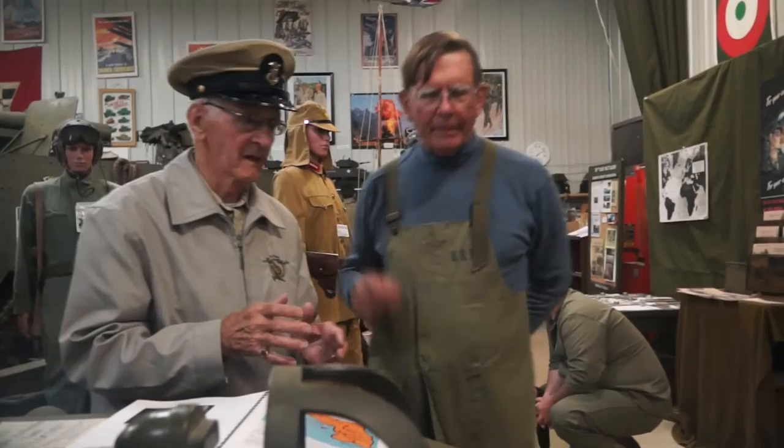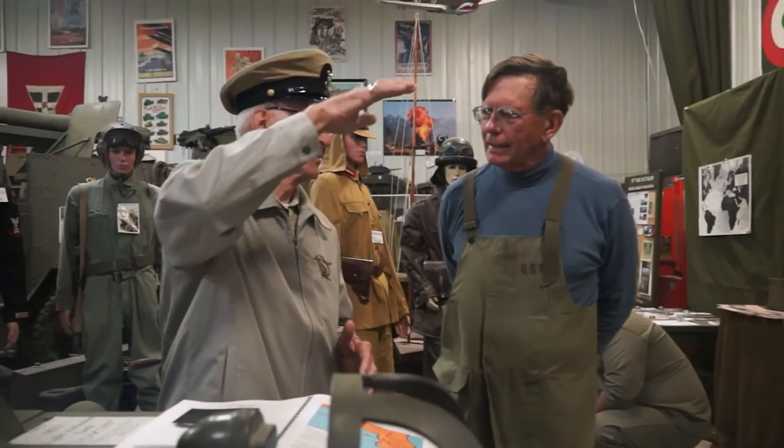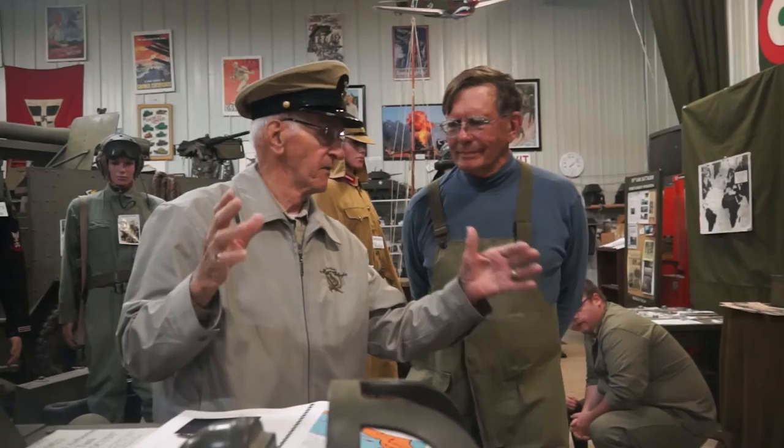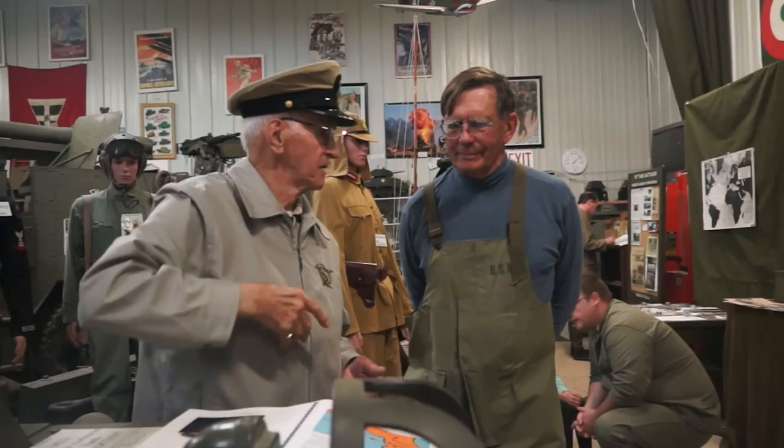Yeah. And our mission was to capture a bridge that went over a ravine, because there's a coastal highway that runs all along southern France. And if the Germans blew up this bridge, they would have created another 200 or 300 mile diversion. So our mission was to capture that bridge.